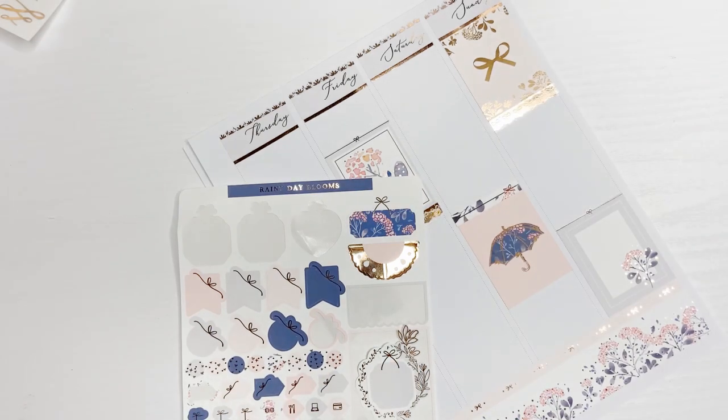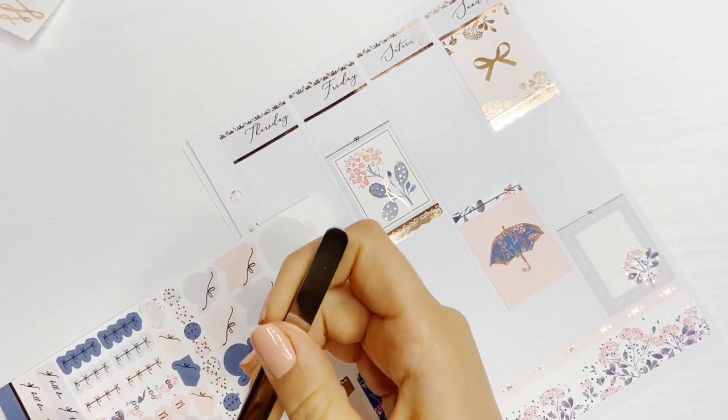So I am just making another little scallop kind of cluster.